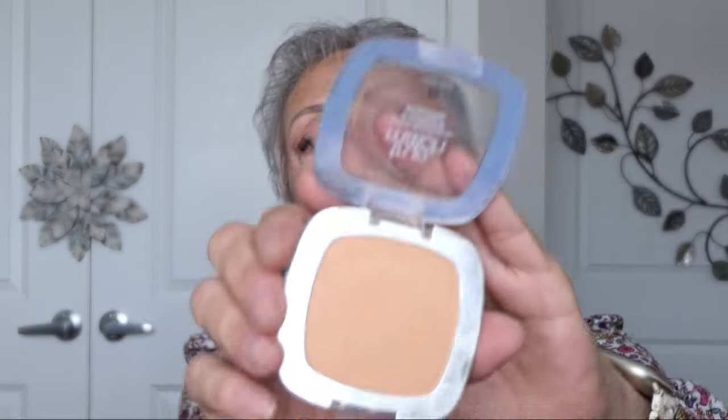And then the second day, another favorite of mine, is the True Match by L'Oreal. Again, this color was more on the orangey side. It's so hard to find your perfect match. I probably need one step down, but I thought it went on flawlessly and very nice too. So that's a good choice. But anyway, it's so fun. This is the only way you can find your makeup, by doing these comparisons.